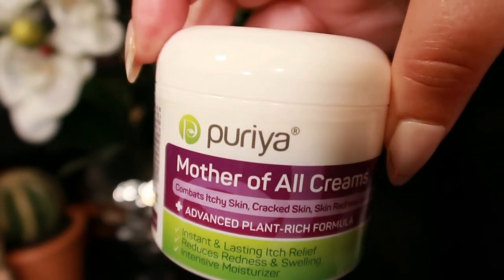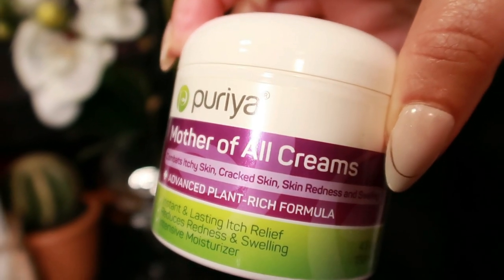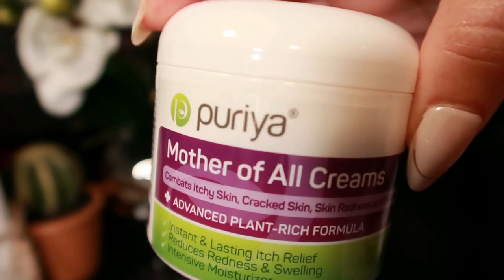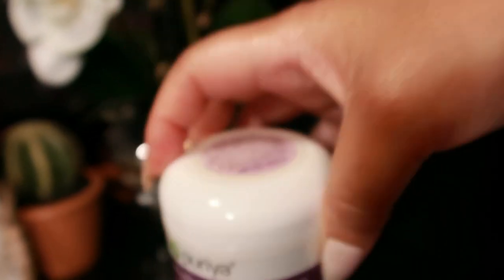It's like giving your skin a daily vitamin boost. This moisturizer is made in the USA with high quality, plant-rich ingredients sourced from around the globe. It's truly a game changer for anyone looking to keep their skin hydrated and healthy. If you're ready to transform your skincare routine, grab yours.